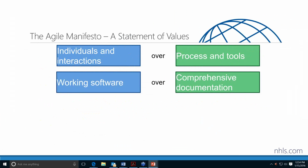Working software over comprehensive documentation. And instead of using the word software, you could just say working deliverable, because it works for both sides. It's all about creating an end deliverable, creating something to put into the customer's hands. It doesn't say we don't document, it says that we document after we have created the deliverable.